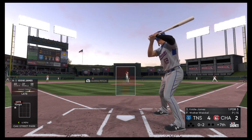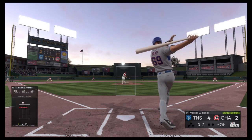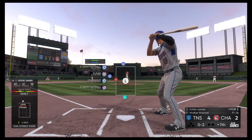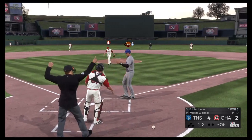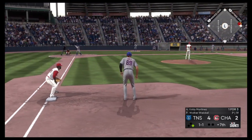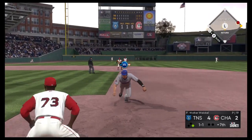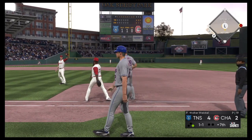Into the windup and the pitch. And he fouls this one off. The 0-2 once more. And, oh, he can't get out of the way of that one, so the leadoff man will be on to open the frame. And now, Eddie Martinez. He struck out swinging in his last trip to the plate. Now he'll step off. But he's safe at first as he gets back in time.